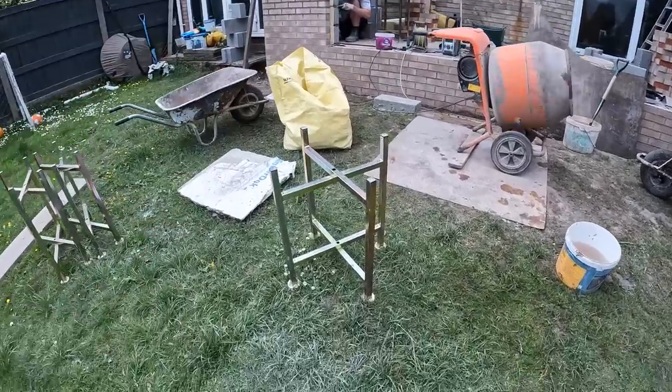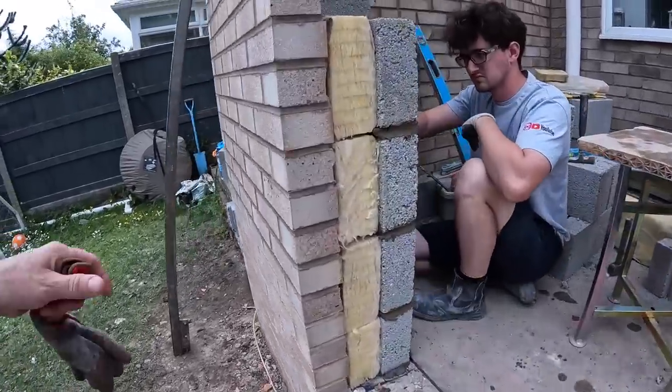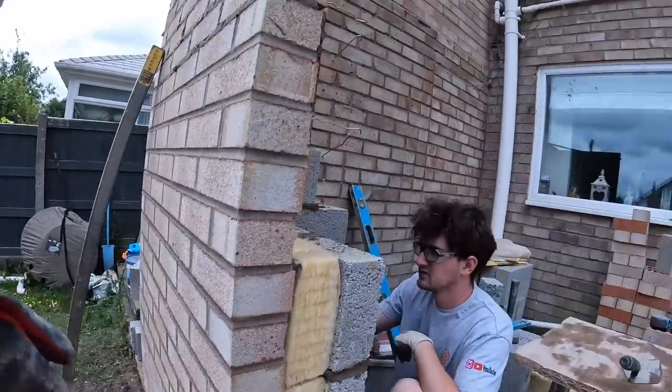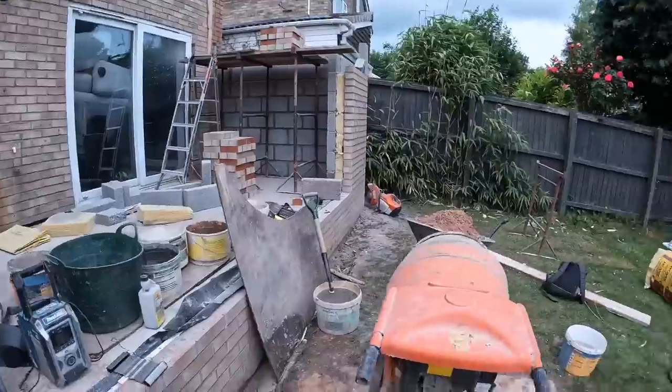Yeah, Alex is on this corner. Now he's got over the awkward bit, you can get cracking on that now. I've got to try and get these up, at least the fronts, to lintel height.